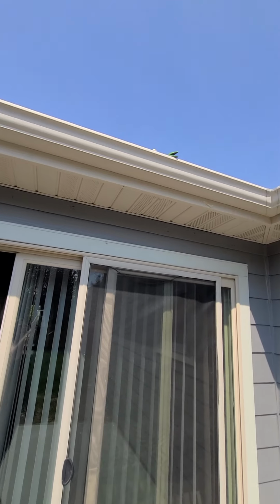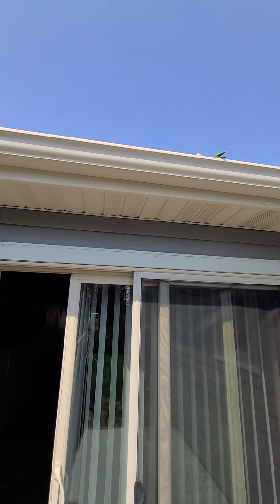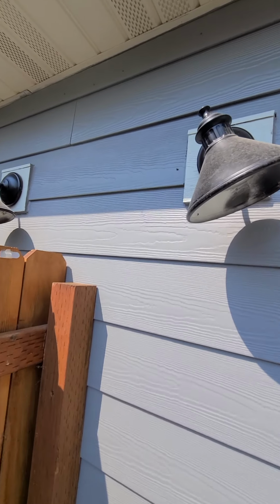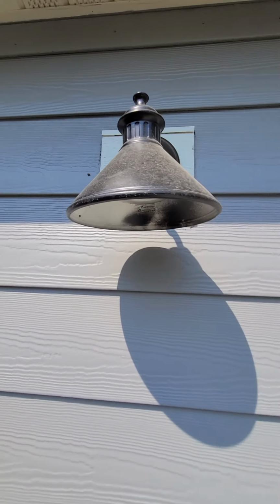Exterior doesn't look too bad. There's a little alligator or something hanging in the gutter. This light is crooked, but it just should twist.